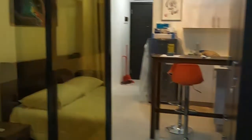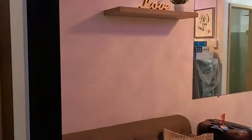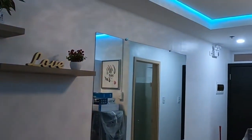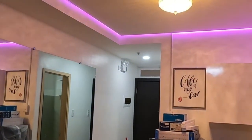So this is a simple tour only. I hope that you like it and you enjoy watching my humble home condo unit. Yeah. This one is different colors, 3D, the lights.